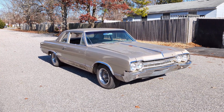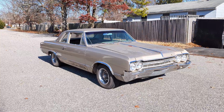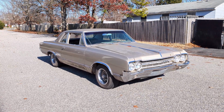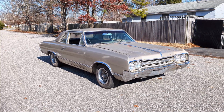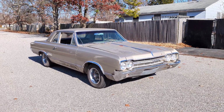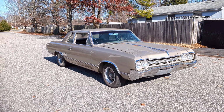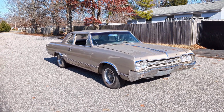Today I have a 1965 Olds 442. It's a little bit of a project. I got Vincent here. He's going to tell us a little bit about him. How you doing, Vincent? I'm doing good, thanks. Man, these are hard to find, huh? Yeah, forget it. It took me a while to find this one. Jeez. It's like the second one, or maybe even the third one I've ever seen.